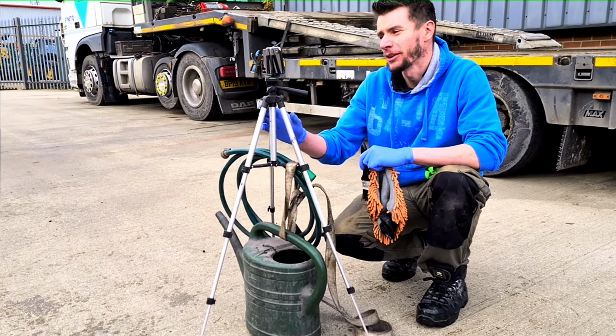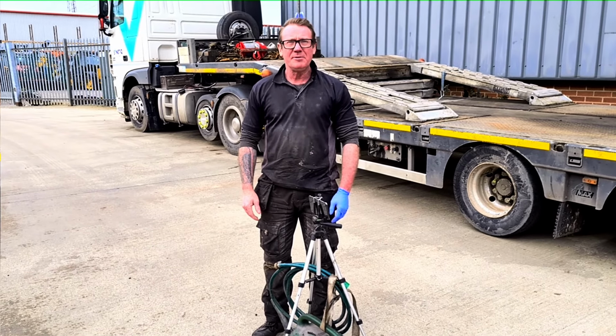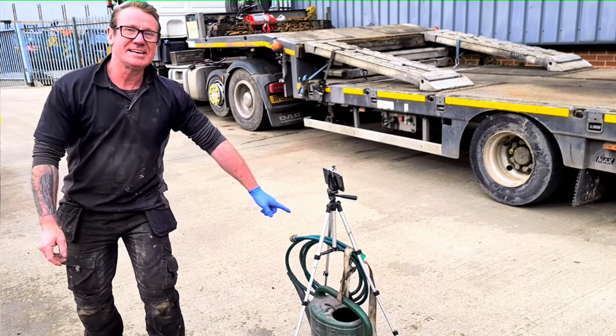Okay. Right. I put my camera here to film that way, and the wind blew over. So I tightened it down.